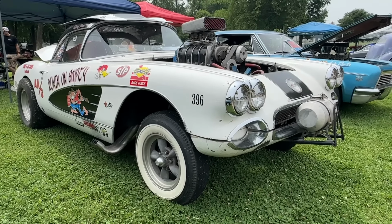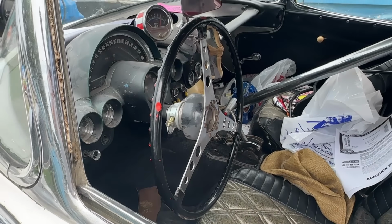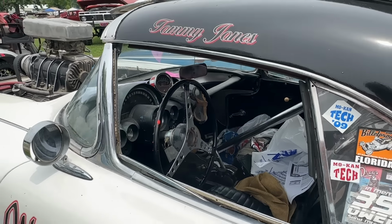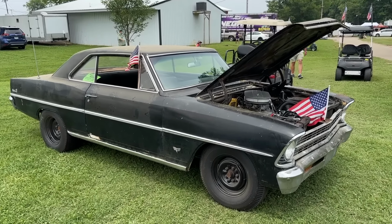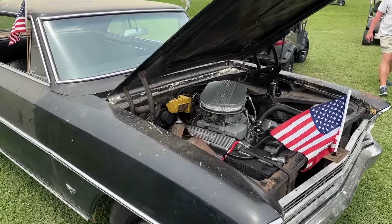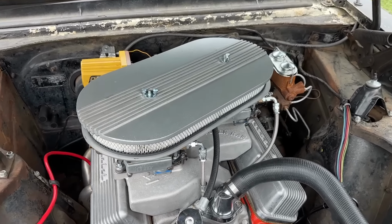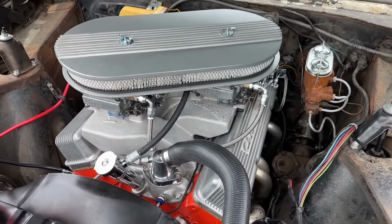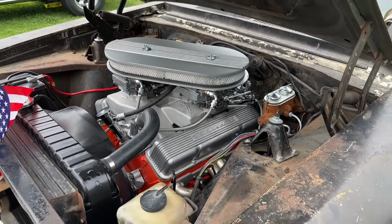This thing has made lots and lots of passes down drag strips in Tennessee and Alabama and Georgia, and it's just a really cool car with a lot of neat history. Now, this thing looks like it came straight out of the barn. It's a '67 Nova. And even though it's kind of ratty on the outside, just dirty really, look at the inside. This thing has got a slick and nicely detailed small block with a cross ram, 2 4s. It looks like it's brand new under the hood.